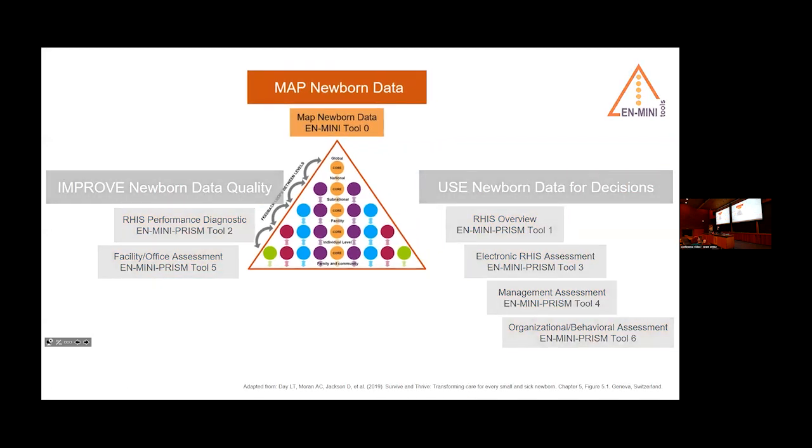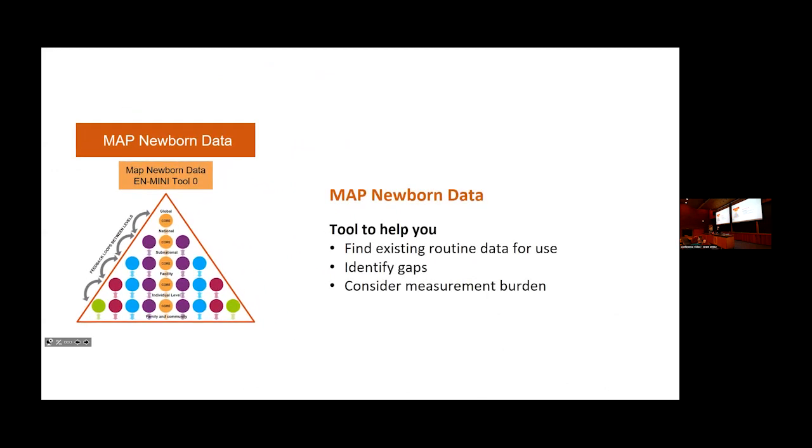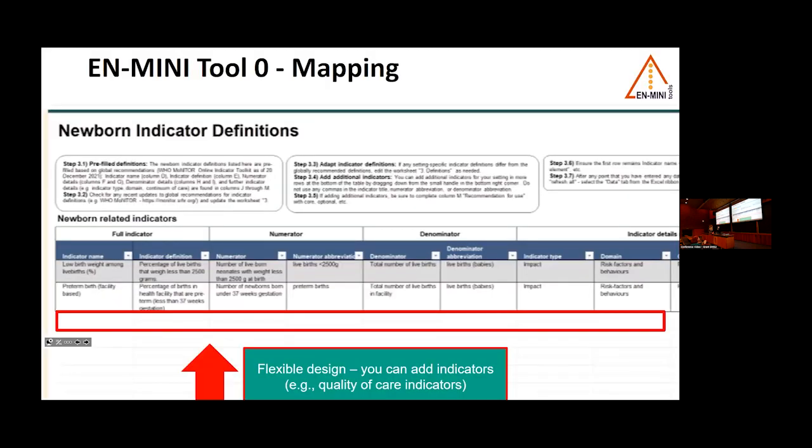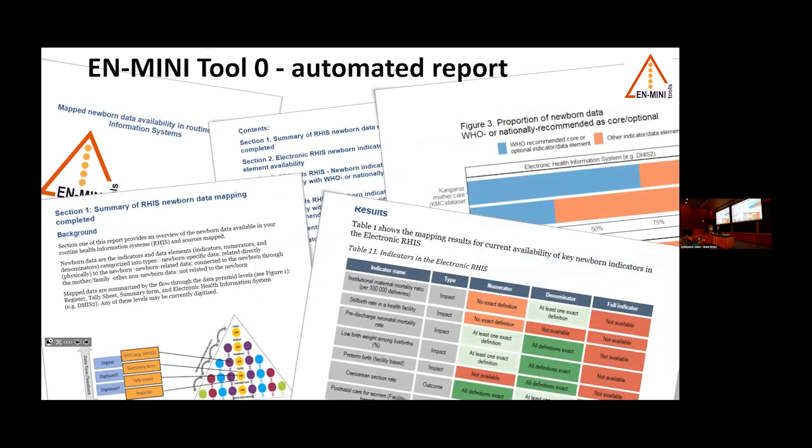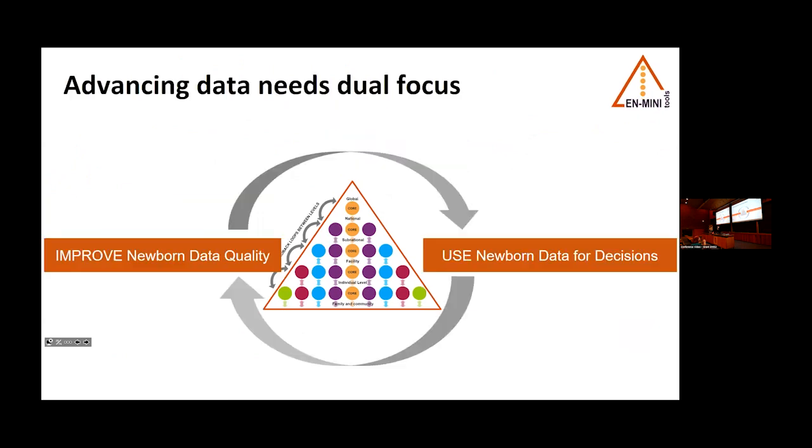Just starting with the map tool, this helps us look at what data is in the system, where the gaps are, and what the measurement burden is. So it's a macro-enabled Excel. The indicator definitions are already embedded, but there's also flexibility, so countries can add indicators that are important to them. You map all the different layers, so the electronic, like DHIS2, but also the summary forms and the tally sheets and the routine registers, where often the data comes from. And then having mapped, you upload the Excel onto a Shiny Apps site and get this editable report, which I'll show you some results from. We've been using it in the Impulse study.